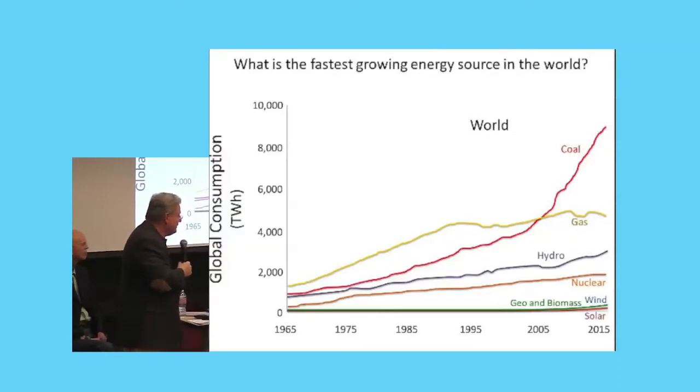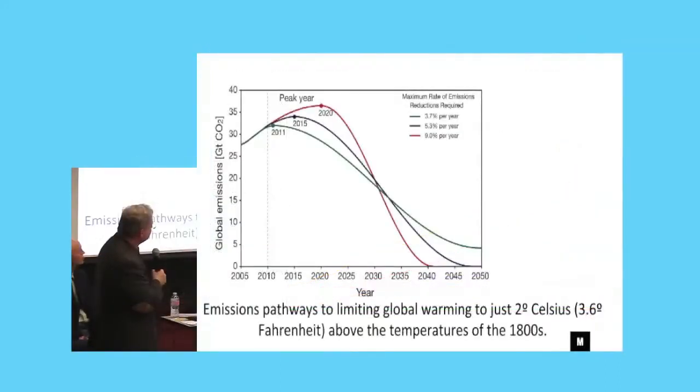The one before that. There is an urgency here. People talk about urgency, talk about tipping points. This is it. We do everything we possibly can to replace fossil fuel, and in 2011 we would have had to start decreasing our global emissions by almost 4% a year. Okay, well, we blew that one.